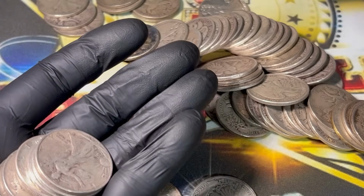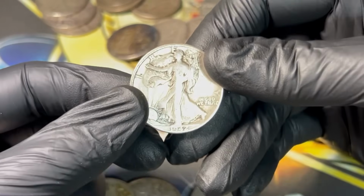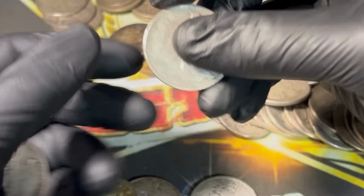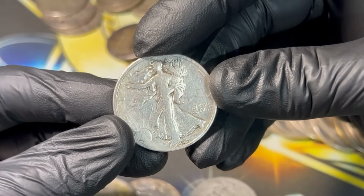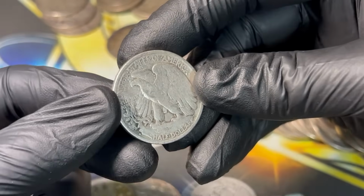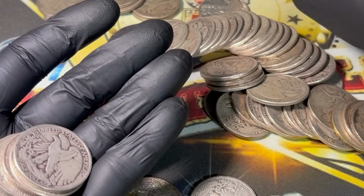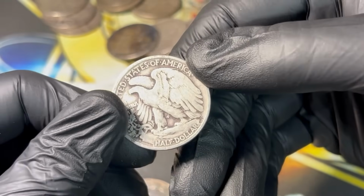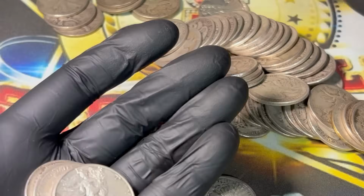Every single one of these coins is good. Don't get me wrong, these are great. My favorite thing to collect, Walking Liberty half dollars. But I meant, like, better, of course. Dance with me a little bit. Just dance with me. There we go. That's a nice one.